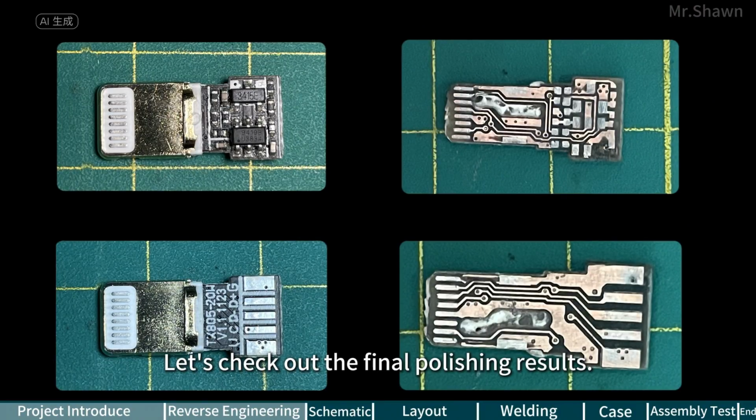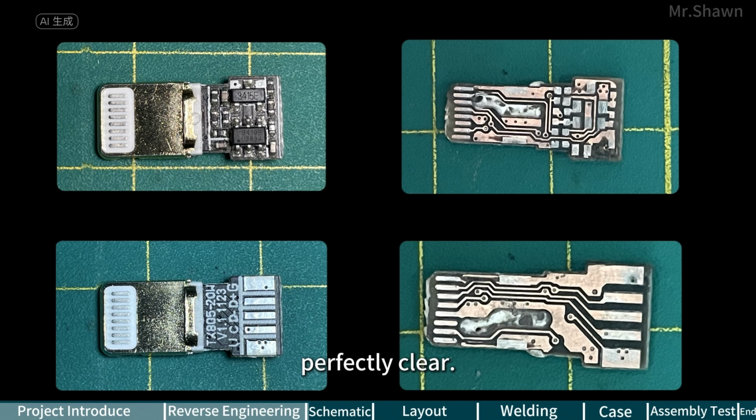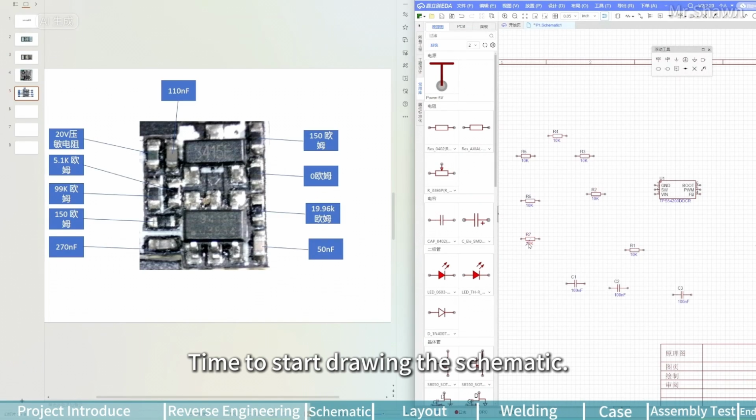Let's check out the final polishing results. The circuits are perfectly clear. Time to start drawing the schematic.